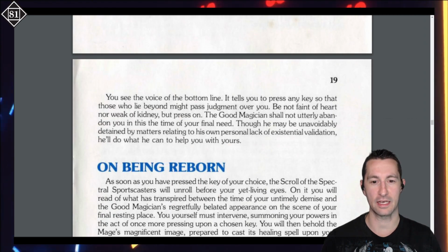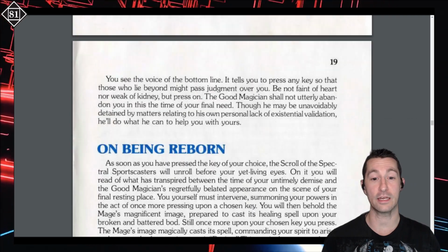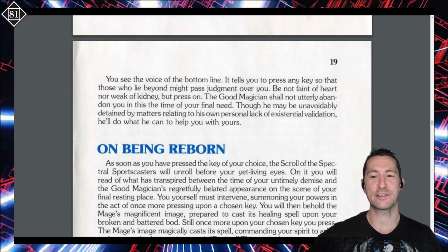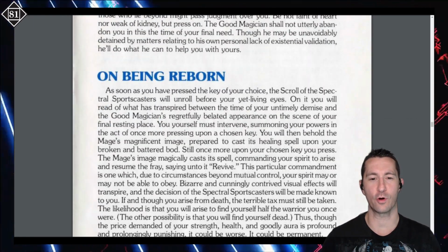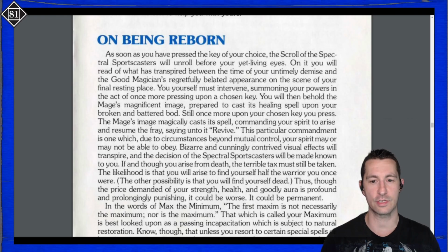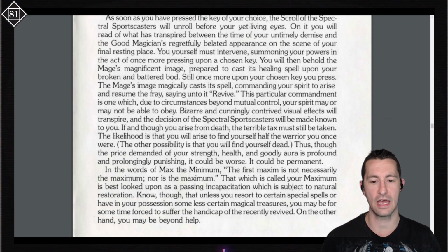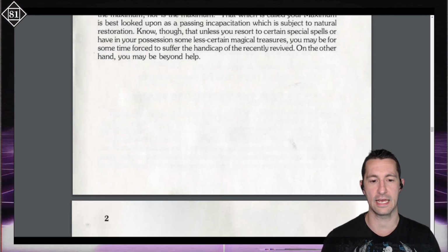And then the bottom line, the good magician abandons you at the time of your final need, to be unavoidably detained by matters relating to his own personal lack of existential validation. He'll do what he can to help you with yours. And then to be reborn, it tells you how to revive yourself or how you come back to life. This is another one of those games that you can save to disk your character stats.